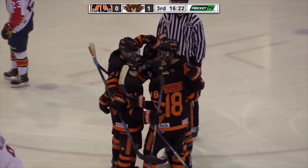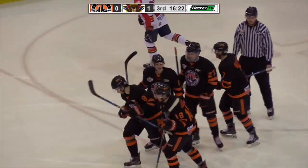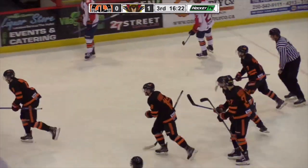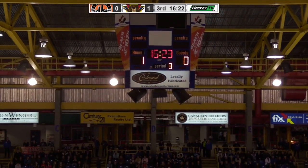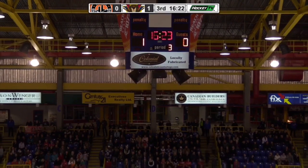And the Smoke Eaters quickly answer back just moments later. Max Kriske finds Braden Tuck off the bench from the left circle. He snaps a shot past the glove side of Porter, and the game's tied at 1.